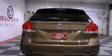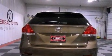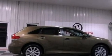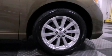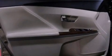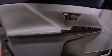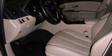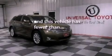stereo system so you can take your music with you, XM satellite radio, and a tire pressure monitoring system. The following features are also included: big 19-inch wheels, dual power seats, a power rear lift tailgate, leather seats, performance tires, a rear spoiler, a passenger side vanity mirror, an anti-lock braking system, cruise control, and this vehicle has less than 19,000 miles.